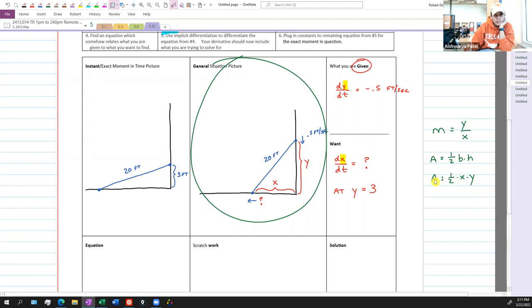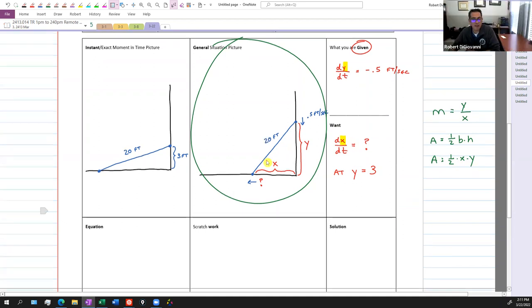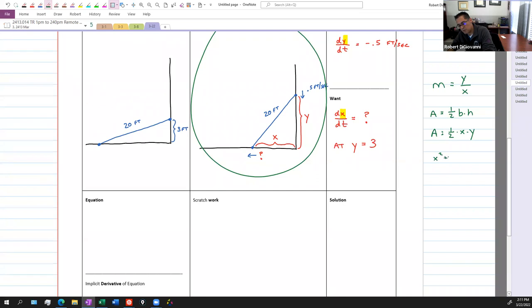Can you use Pythagorean? What would Pythagorean tell us? What's the Pythagorean equation for this? x squared plus y squared equals 20 squared, right? That's Pythagorean, right? Ooh, I like that. It only has x's and y's. So when I differentiate, I'm going to get a dx dt. I'm going to get a dy dt, but I'm not going to have any other extraneous stuff that's going to be something I don't know, right? I like that. Let's do that one. That's the one, okay? x squared plus y squared equals 20 squared, which is 400. Is that all right if I just do that?